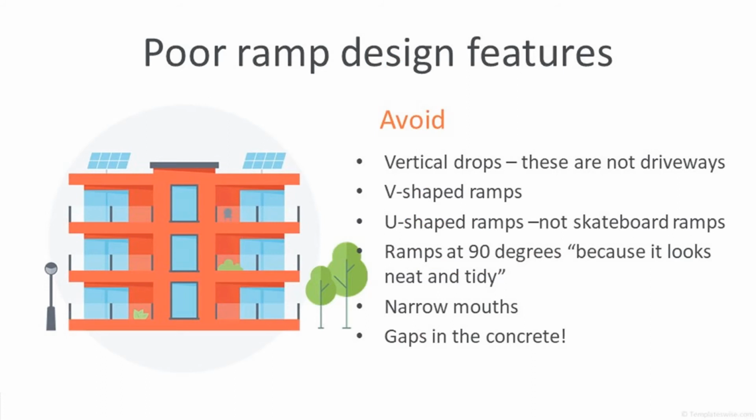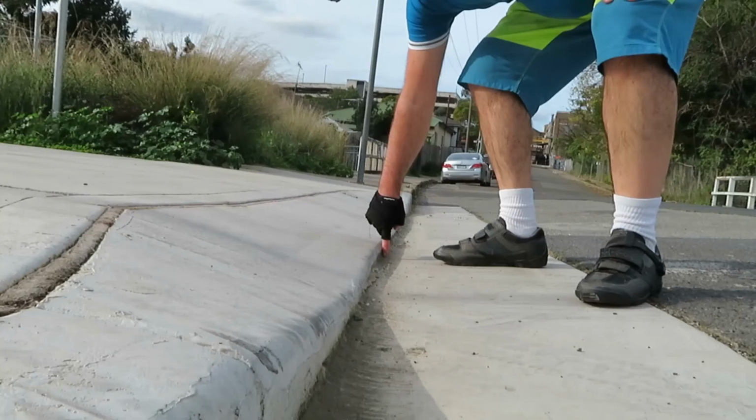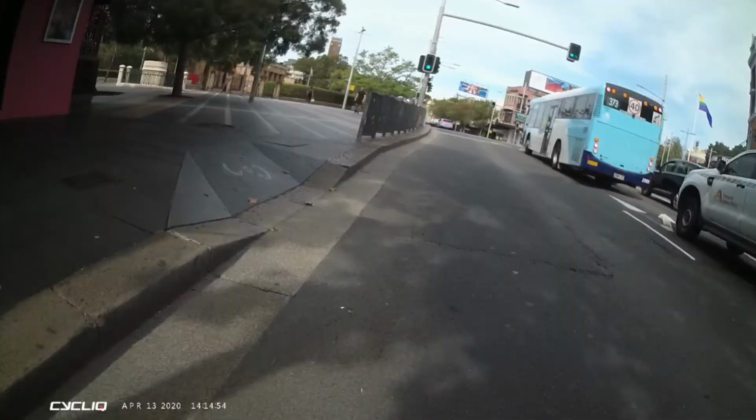The sorts of things we're trying to avoid include ramps with tall lips or drops at the front edge, narrow mouths, steep gradients, ramps that fail to flow properly between the cycleway and the road, and wide gaps in the concrete path. In case you think these things couldn't possibly exist, let's take a tour around Sydney and look at ramps that work and ramps that are failures. We'll start in Oxford Street with a design that works.